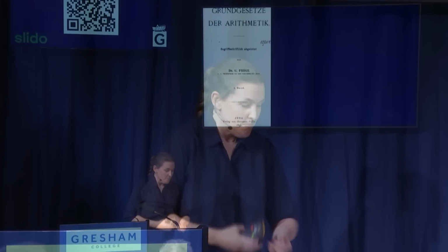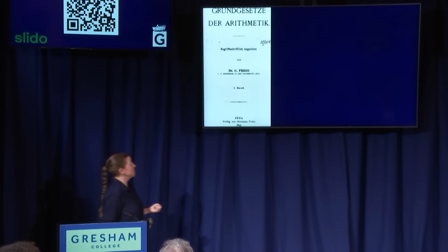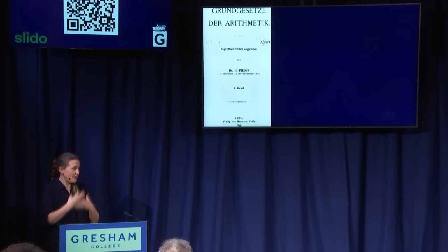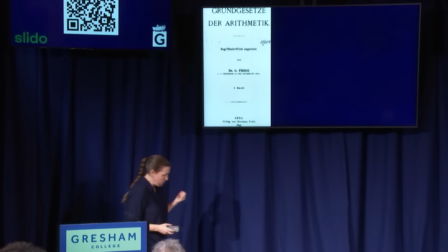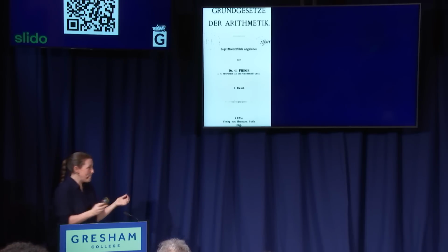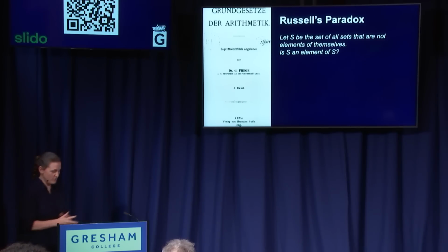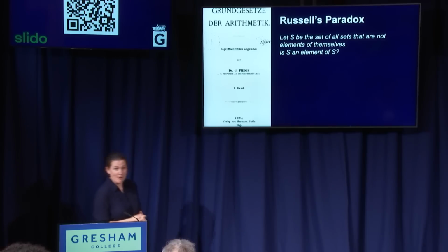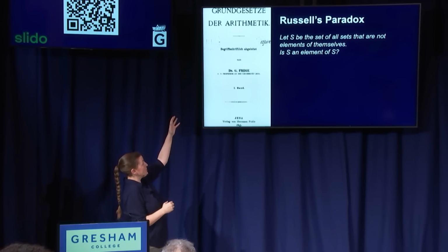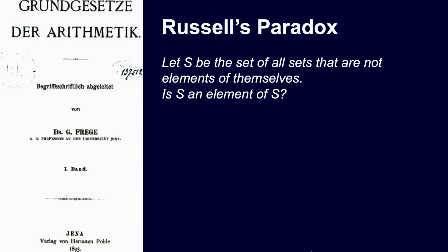So Frege wrote a huge book, actually of two volumes, about his idea of how to do this really rigorous theory of sets. But unfortunately, the kind of sets he allowed made way for a problem. This is now called Russell's paradox. It's basically the barber paradox, but in the form of sets. So if you define this set, a bit of a strange set, let's call it S. It's the set of all sets that are not elements of themselves.